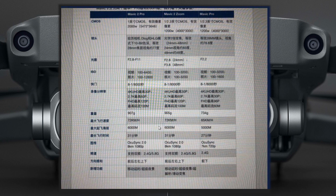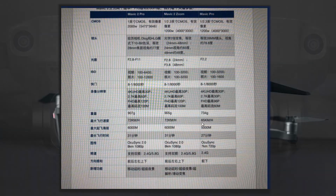So next we have the top speed, and 65 kilometers per hour for the Mavic Pro is pretty good. Looks like we're going to get an extra 7 kilometers per hour, which is nice, a bit stronger. And even if you're not using the max speed of your drone, this means it's going to be stronger in wind, so that's good. And, you know, more power, longer flight times, probably. It's a good idea. I mean, I like it. There's nothing to complain about here.